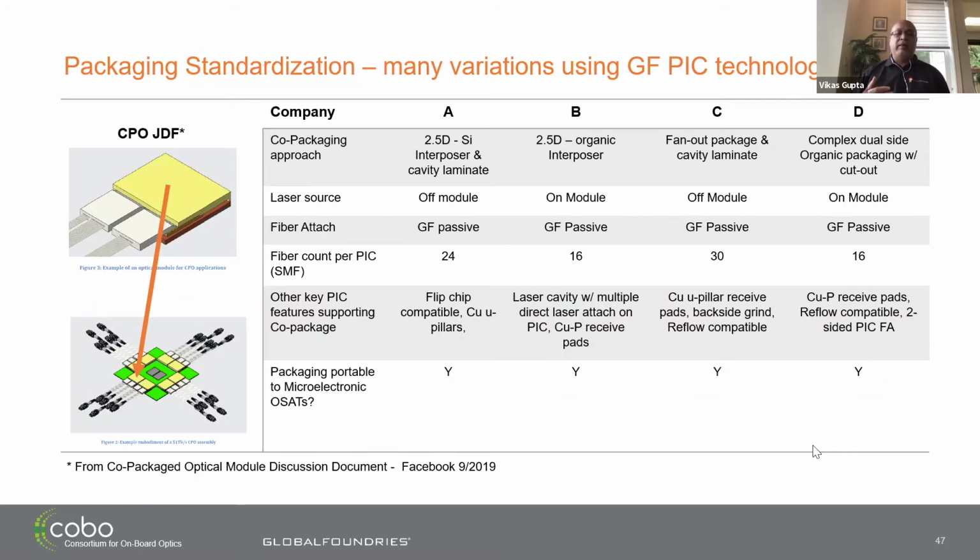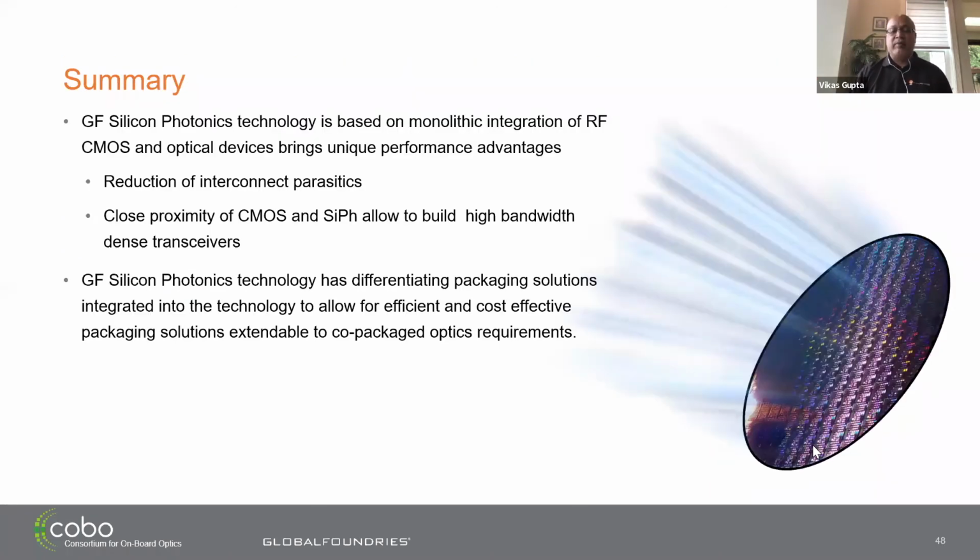And that is something that I think the ecosystem associated with foundries, OSATs such as IBM Bromont, and our end users, which are the data center operators, all need to work together to come up with a standardized solution for co-packaged optics. So this is my summary slide, and then we can open it up for questions.